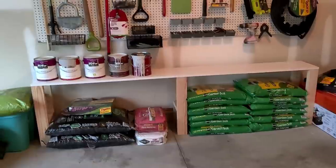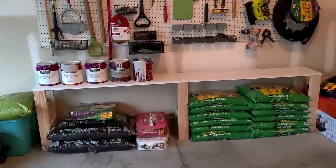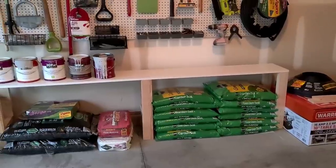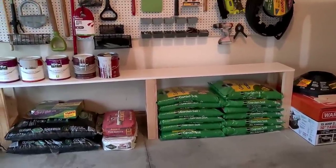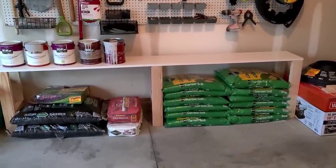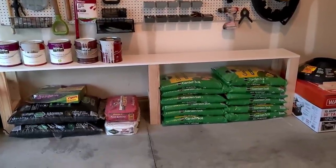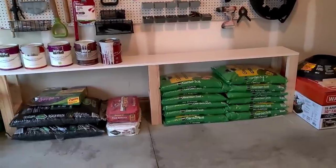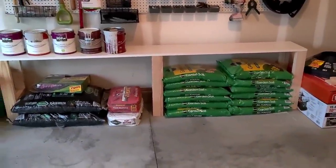So I have plenty of garden soil over here. These bags were buy three, get three free at Lowe's. So if y'all missed that sale, I'm so sorry. They only do it once a year and it's the best sale that they have all year long. Each bag was only $1.98. So I paid like $3 or $4 for 6 bags of soil. It's crazy. So yeah, anywho, stockpile of soil there.